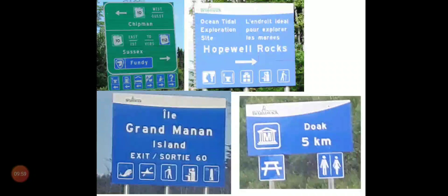Auto Trail. These are sort of off-road trails that cars can drive on, such as Fundy Parkway in St. Martin's or Hastings Trail in Fundy National Park. New Brunswick Trail. Provincial parks, such as New River Beach or Parley Beach. And finally, national parks or national historic sites.